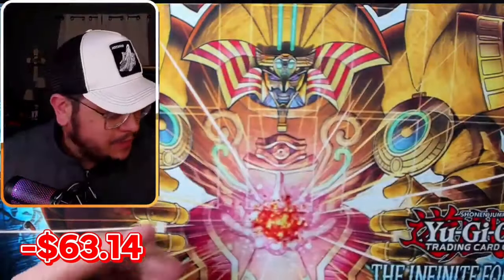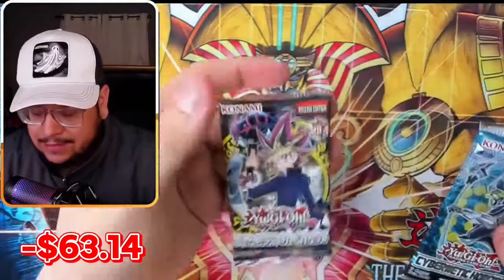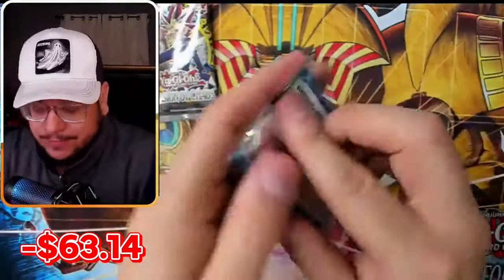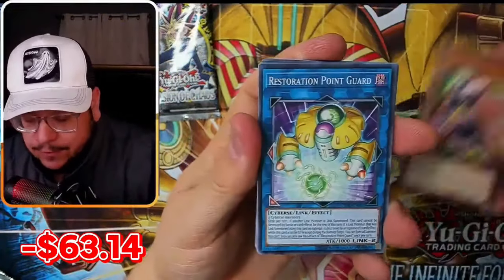$5-6, something like that. That's awesome. Two more packs, and we got Cybernetic Horizon and Invention of Chaos. Let's open up this one. Let's see. Come on. Let's get something shiny. Secret Rare will be amazing.